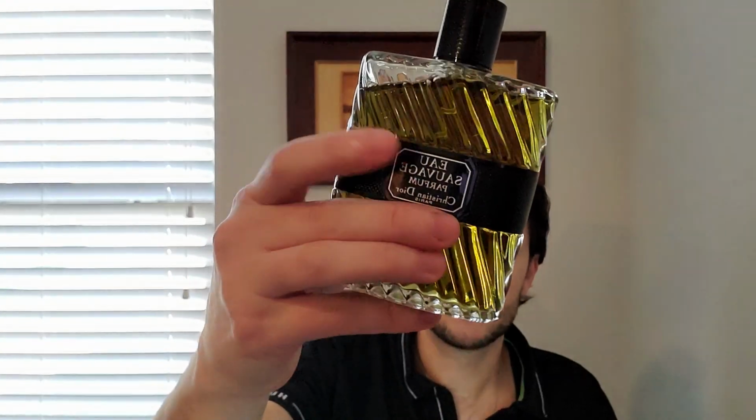Incense, myrrh, which there goes, remember I told you, myrrh in this Fahrenheit Absolute. Here's the notes. So you can see encens, oud, myrrh, and that's pretty much it. There is a violet note apparently in here, which I like, but this is a great fragrance. It's sad it was discontinued. It's going for silly money nowadays, and I paid silly money for this. I think I paid 180 bucks for this bottle. 100 ml though. Yeah, this is 100 ml.